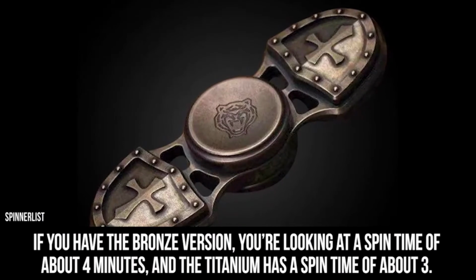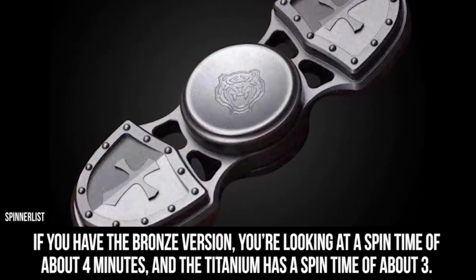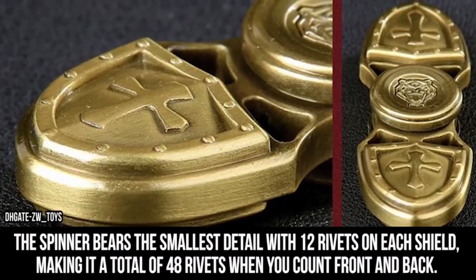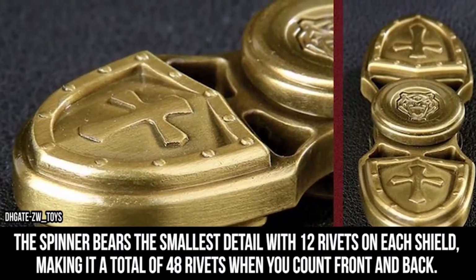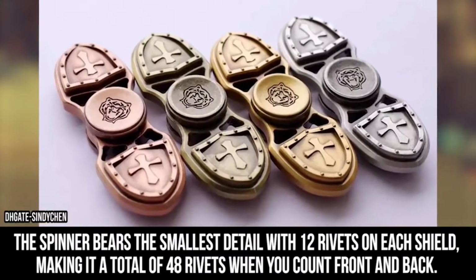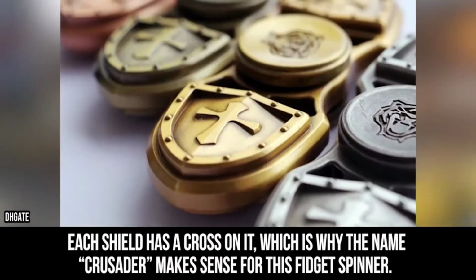If you have the bronze version, you're looking at a spin time of about 4 minutes, and the titanium has a spin time of about 3. Both versions cost about $260. The spinner bears the smallest detail with 12 rivets on each shield, making it a total of 48 rivets when you count front and back. Each shield has a cross on it, which is why the name Crusader makes sense for this fidget spinner.